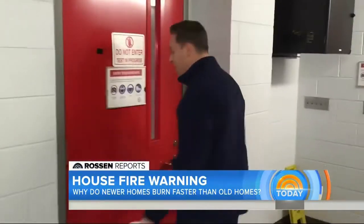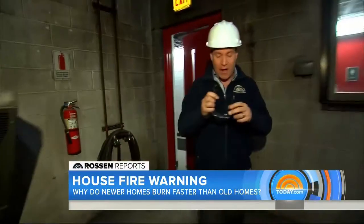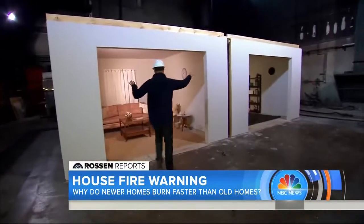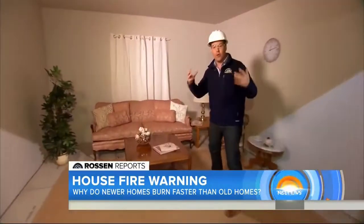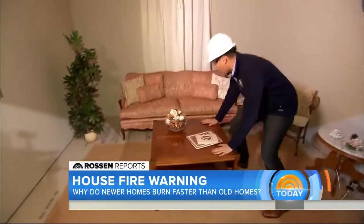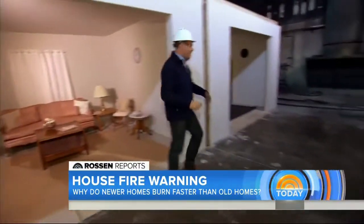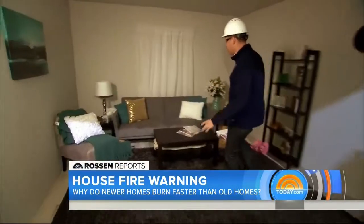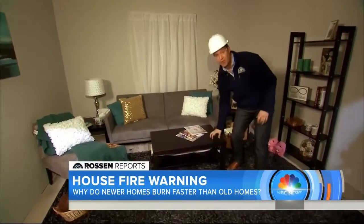And to show you, we've come here to Chicago. It's a lab where we're going to do a demonstration. I'm wearing this hard hat and these safety glasses so we stay safe. They have two rooms built here side by side. The first one is sort of a flashback to the 70s or 80s, the way homes used to be built. Real wood on the coffee table, more natural fabrics. But if you come just next door, this room probably looks the way your home looks right now. Modern furniture, a lot of synthetic fibers from the curtains to the couch, even to the coffee table.